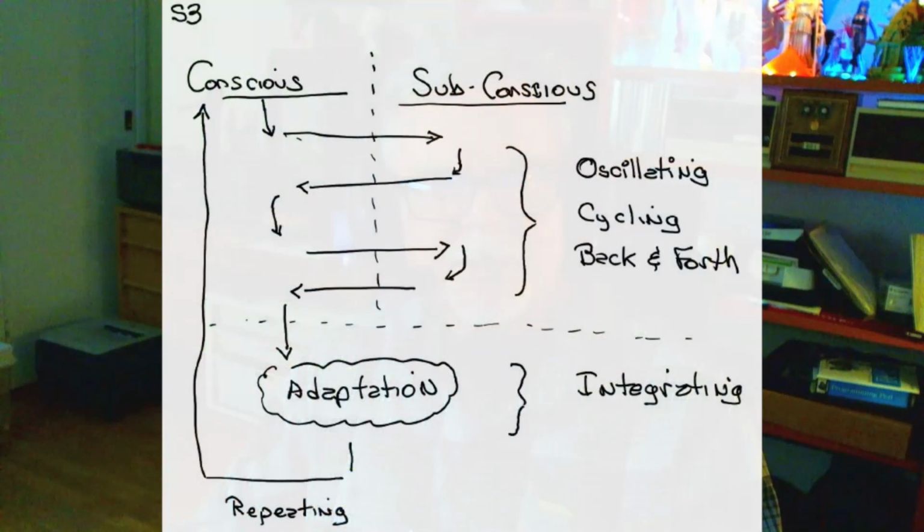This is perhaps the most curious S3 I've ever created, and I think it speaks for itself. You need to interact with your subconscious, and it will interact with you. You will learn something from that experience and undergo a cycle of adaptation, and then the process repeats.